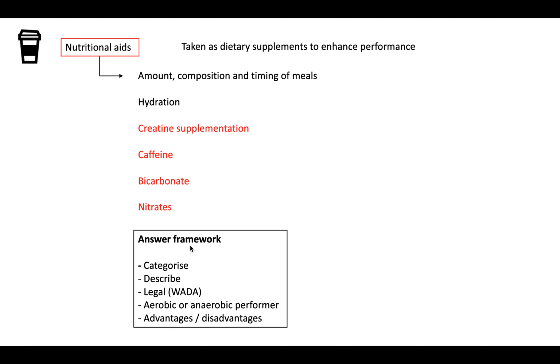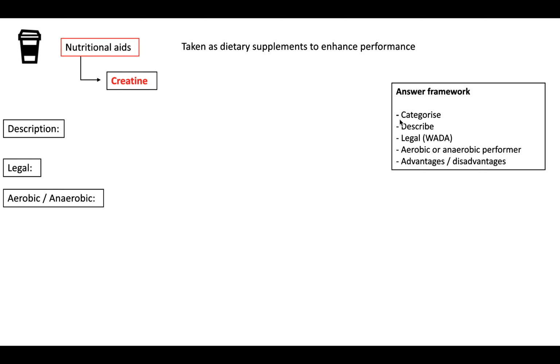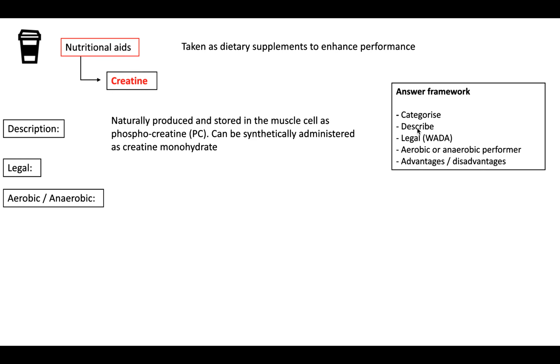We're going to continue with our answer framework: categorize the ergogenic aid, describe it, legality, is it aerobic or anaerobic, benefits, and advantages and disadvantages. So first one, creatine. A nutritional aid taken as a dietary supplement to enhance performance. The description for creatine: it is naturally produced and stored in the muscle cell as phosphocreatine. Now, doing the ATP-PC system, we should all know this.